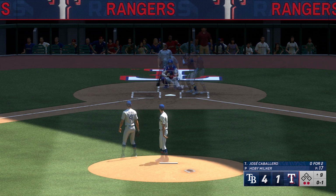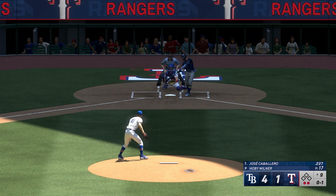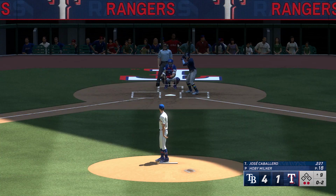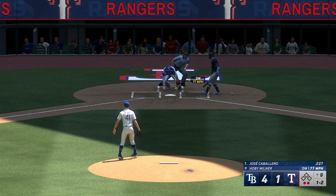That one catches the corner for a strike. Man, this guy's got a great feel for his breaking ball today. Swings through that one for strike 2. More and more guys are looking to slug regardless of the count. In this situation, we'll keep a close eye on his approach. And that one almost got him.